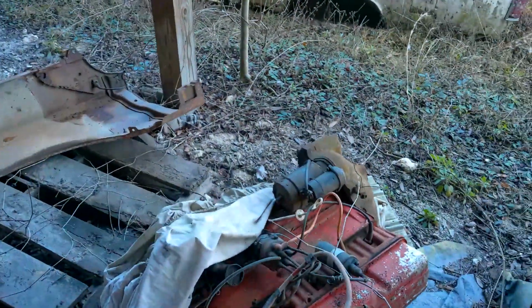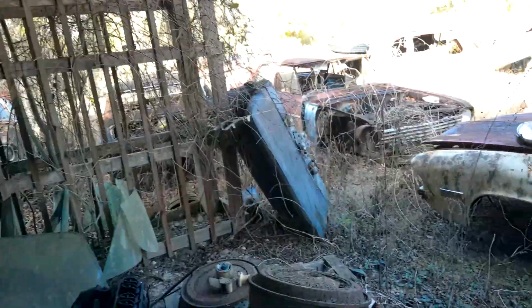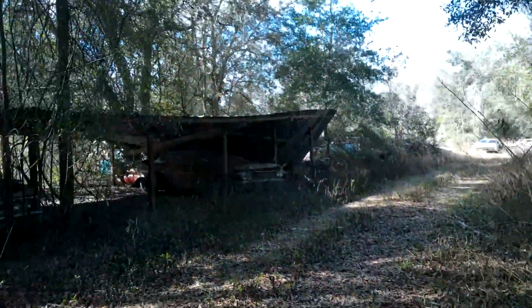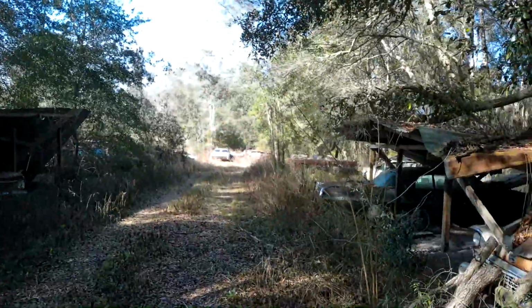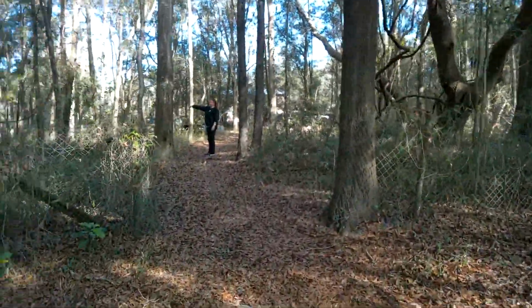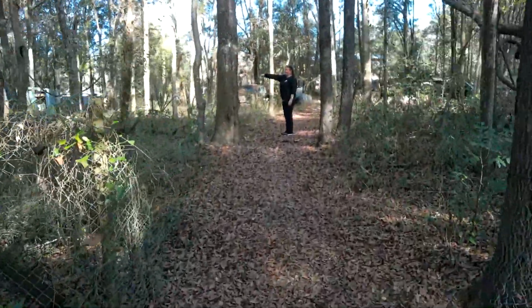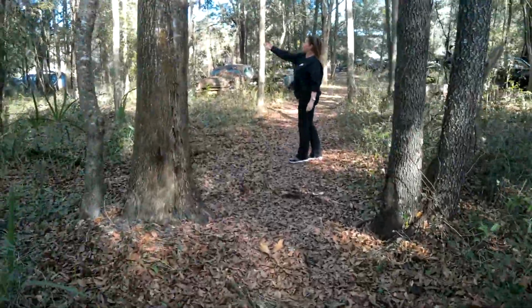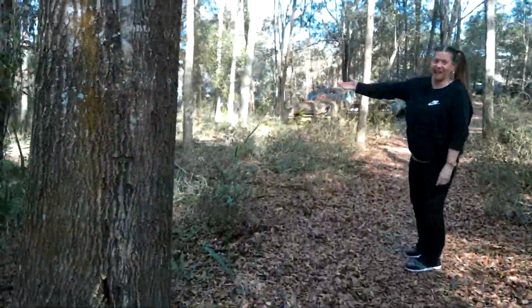Look at all the fenders. Just fenders, all the body parts you would need. Engine blocks. Glass, all original glass. Everywhere. If you look down there, there's a ton of cars. We're going to go over here. We're going to come down here. That's where I'm headed. Let's look. Look at that. Oh my gosh.